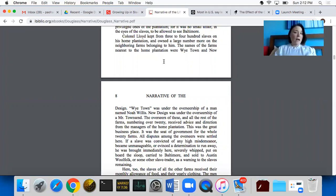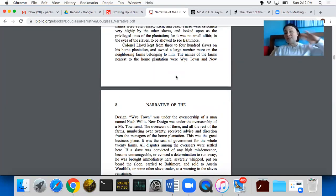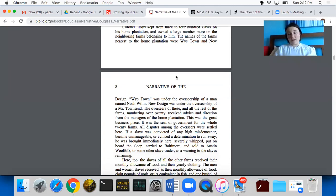And so not every person who owned a slave had these large plantations, but I would say that the majority of slaves in the South lived on one of these. You can see there were 300 to 400 just on his home plantation, and then there were 20 other farms that were part of this whole organization. So really just a lot of slaves, enough that a slave owner, a plantation owner, could just sell a slave who was wanting to escape. They could just get rid of them, send them on their way.